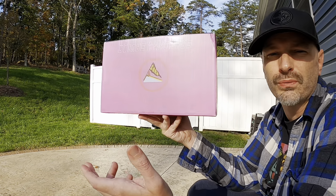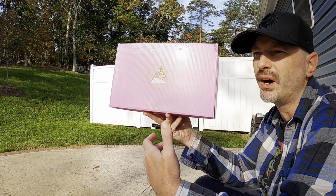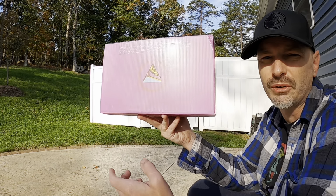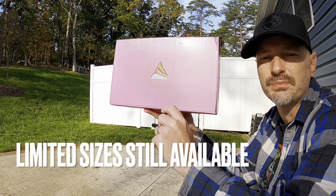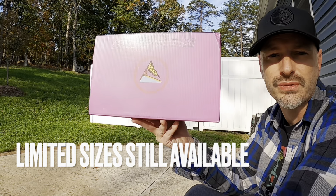I don't think they're going for real high on the resale market, but I don't know if you can get them for retail anymore. I'll have to look and see if they're still on Hush Life, and I'll just put some text across the screen to let you know if they're still there or not.